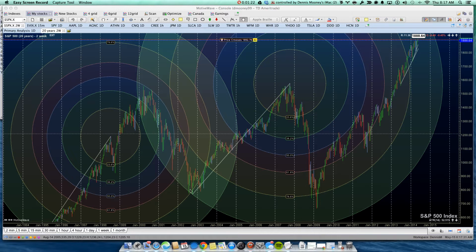And then we came down, and there's no question here that this 78.6 Fibonacci right in here was really quite significant in terms of support for several months, and then was resistance for several months, and then we bounced to the next ring, which was 100%. Once we'd reached this point, it was reasonable now to find another one.